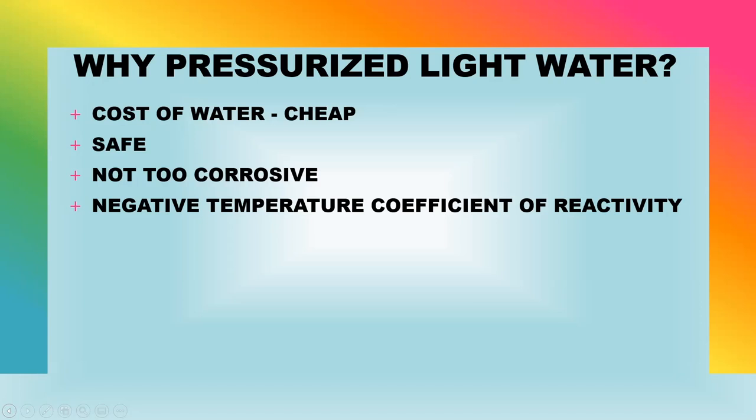In the slots where the water is going through the fuel assemblies, if it heats up, the water expands a little bit, and that makes the hydrogen molecules of the water a little bit further apart. So you'll get a little bit less neutrons slowing down from the fast neutrons from the fission. And then it's sort of self-controlling over a small range of temperature and pressure.